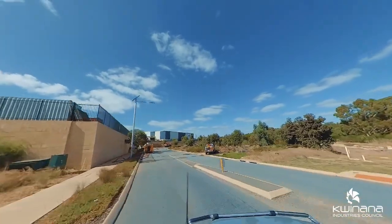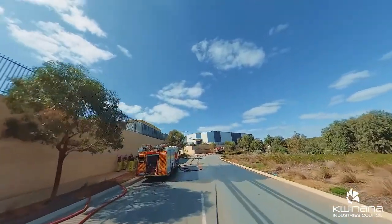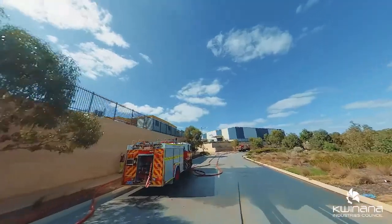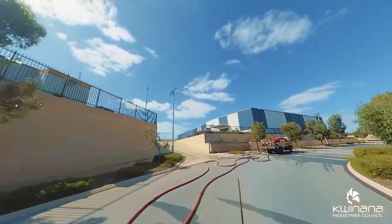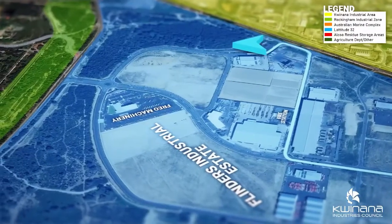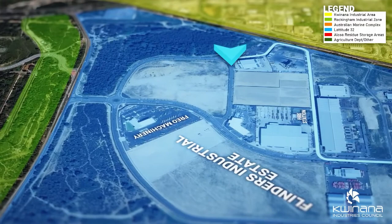Now look at the size of this retaining wall, and look at the driveway. We've got some fire engines here. We'll just go around them. They are rolling out hoses because the fire station's up on the hill. They're just unrolling. But you saw the driveway back there, how steep that was. Imagine getting a truck with containers on it going up that hill. It's not ideal, let's just say.